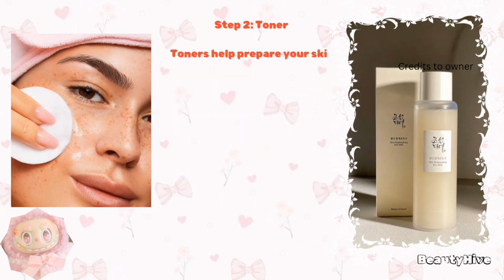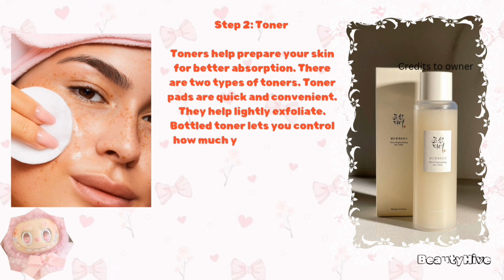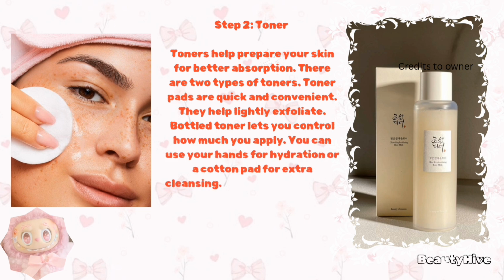Step 2. Toner. Toners help prepare your skin for better absorption. There are 2 types of toners. Toner pads are quick and convenient. They help lightly exfoliate. Bottled toner lets you control how much you apply. You can use your hands for hydration or a cotton pad for extra cleansing. Choose what fits you best.